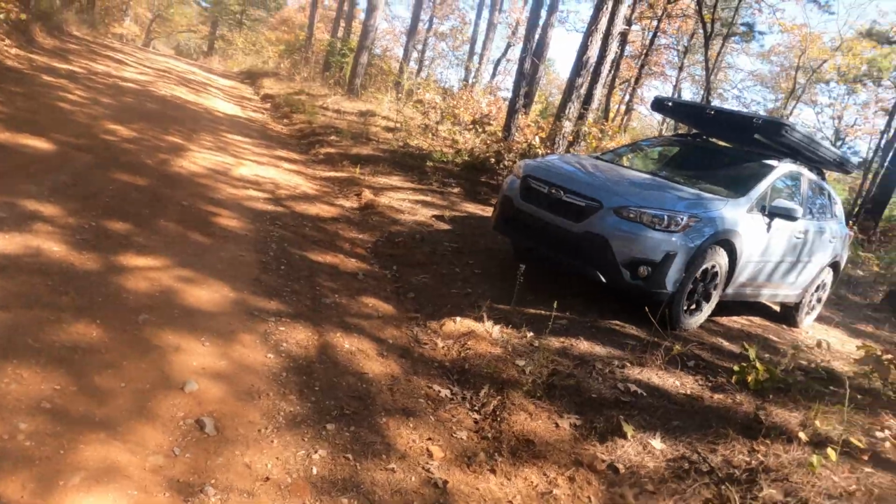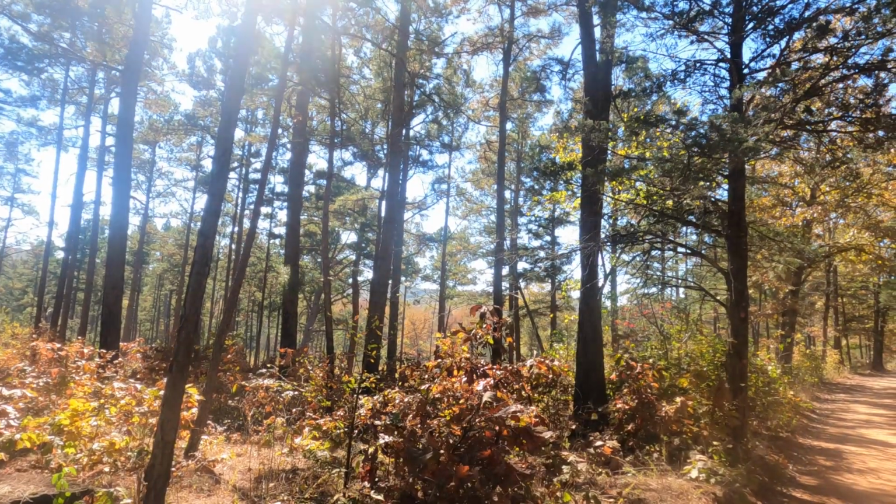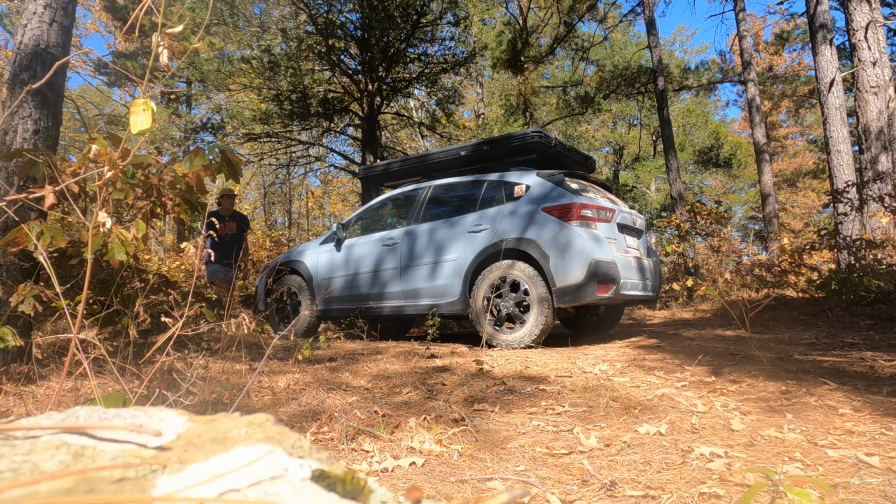Got us a nice little campsite right off the road. Definitely not ideal or the most preferred, but it is a spot and we're only staying here tonight. So feeling thankful that we at least found a spot and we'll have those views to look out to.